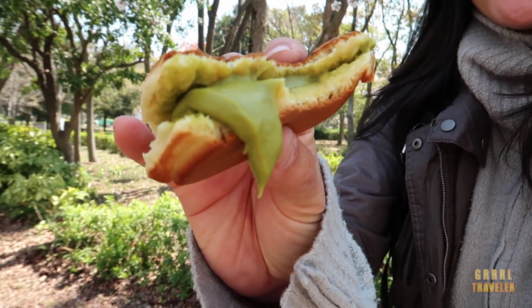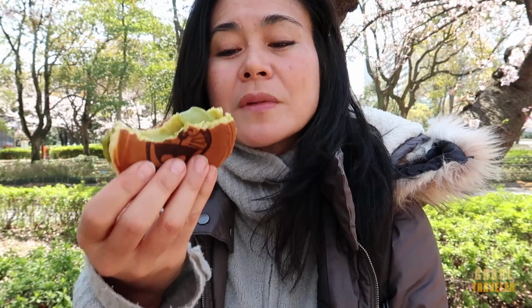Look, immediately that just shot out. It's a little dry and a little sticky. Sweet, gluey matcha paste. I wouldn't say this is a sweet bun. This is kind of like a non-sweet pancake. Calorie worthy, I'm not sure. Matcha is kind of the one that's gonna flavor or fuel the taste on this pancake sandwich.